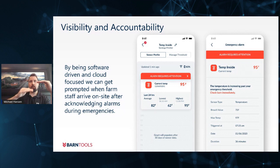Even if they keep acknowledging it, we say, okay, well, they're not inside the geofence. That location has not been pinged. There's a problem. Someone's not responding. And that brings visibility and accountability that these alarm calls are being acknowledged during emergencies. And then we have visibility, what the alarm is, and so on.